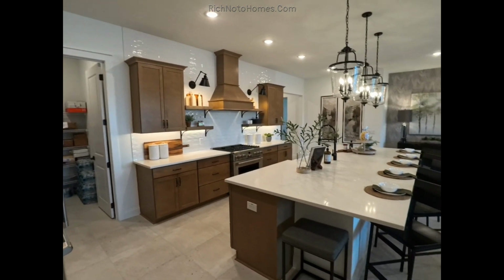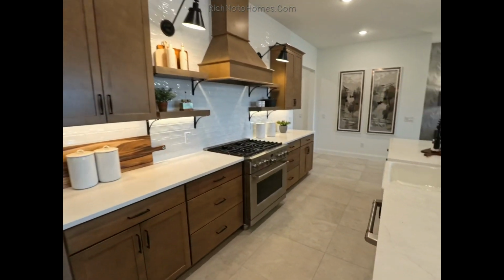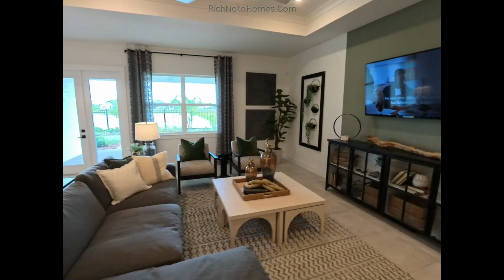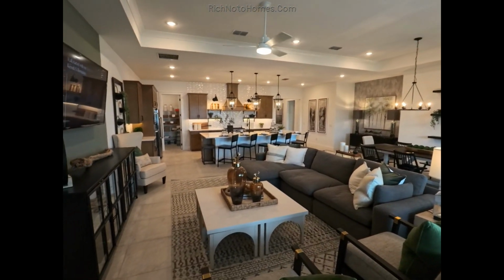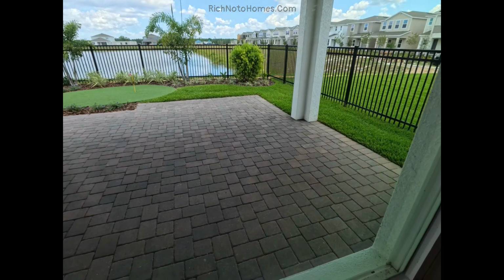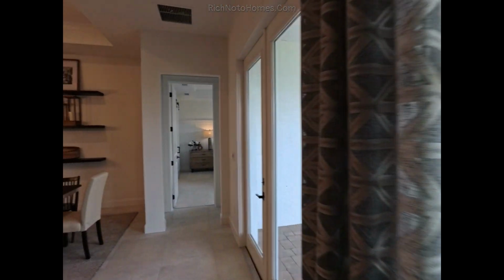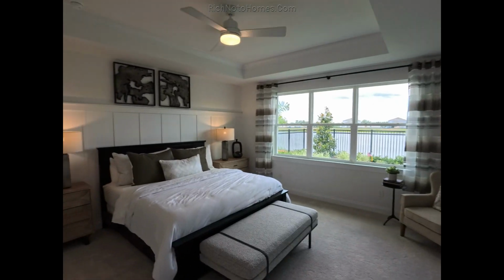This is beautiful. Look at this island. How many seats do they got here? Five? Yeah, five seats, plus there's a seat here, maybe on the other side, I don't know. It's a real luxury feeling house. So where is, there it is. I was just thinking, where's the master bedroom? Yeah, look at that. Wow, this covered patio is massive, or the lanai, whatever you want to call it. Simply massive. Great master bedroom too.